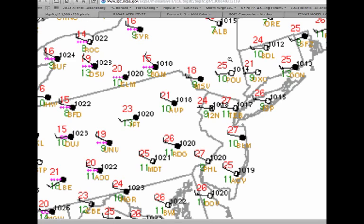It's currently 8:26 a.m. As you can see, it's pretty chilly out there with temperatures ranging from the upper teens to lower 20s over the northern interior, mid to upper 20s everywhere else. And we have a northwesterly to westerly wind around 5 to 15 miles per hour, producing a wind chill of about 8 degrees to 15 degrees. It's pretty chilly out there. You definitely feel it when you walk out there this morning.